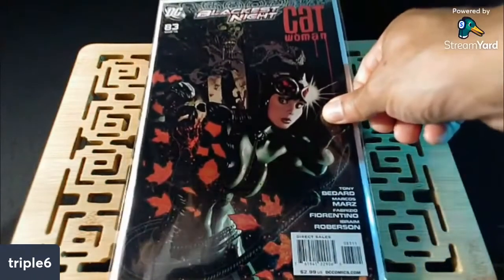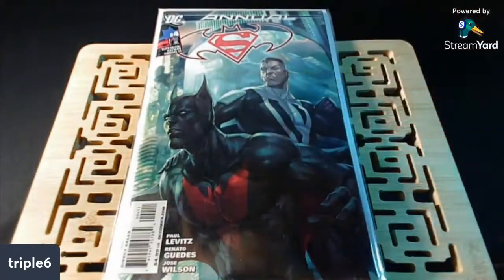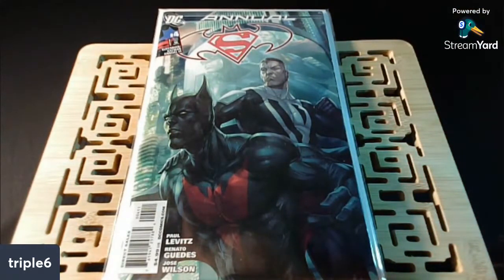Also, some Adam Hughes goodness in that lot. Catwoman number 83, Blackest Night. And the reason why I bought this lot was for this right here. Check it out. DC's Batman Superman annual number 4. I think this is where they say this is the first appearance of Batman Beyond in continuity. Nice little lot right here for $20, man. And for this to be in that lot, I couldn't believe it. Could not believe it. I never thought I would find this book at a decent price.